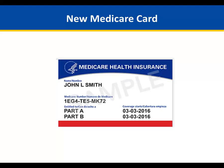Okay. Are the cards going to be paper like they are now, or will they be more plastic like a lot of the Advantage Plan and drug plan ID cards are? Do you know? They are still going to be the flimsy paper just like they are currently. Okay. Good question. Any other questions?